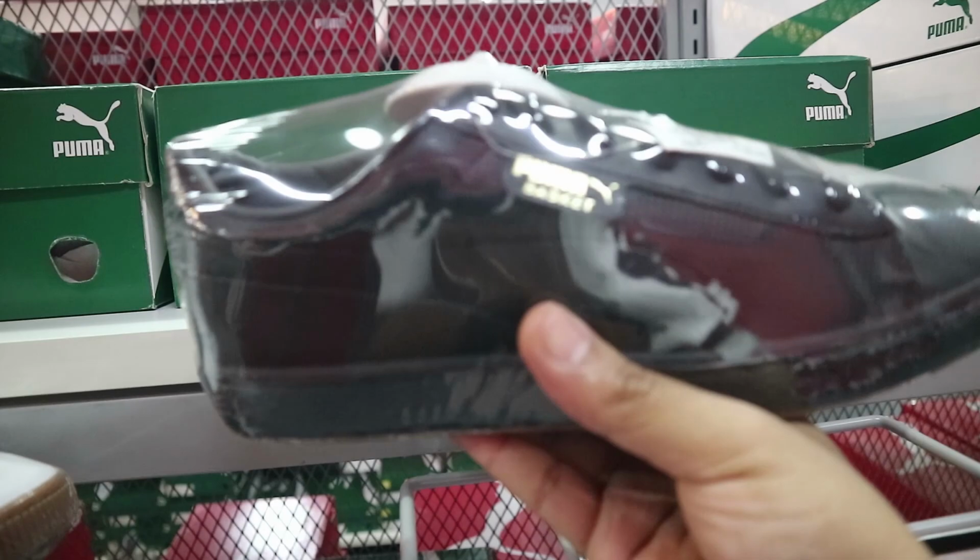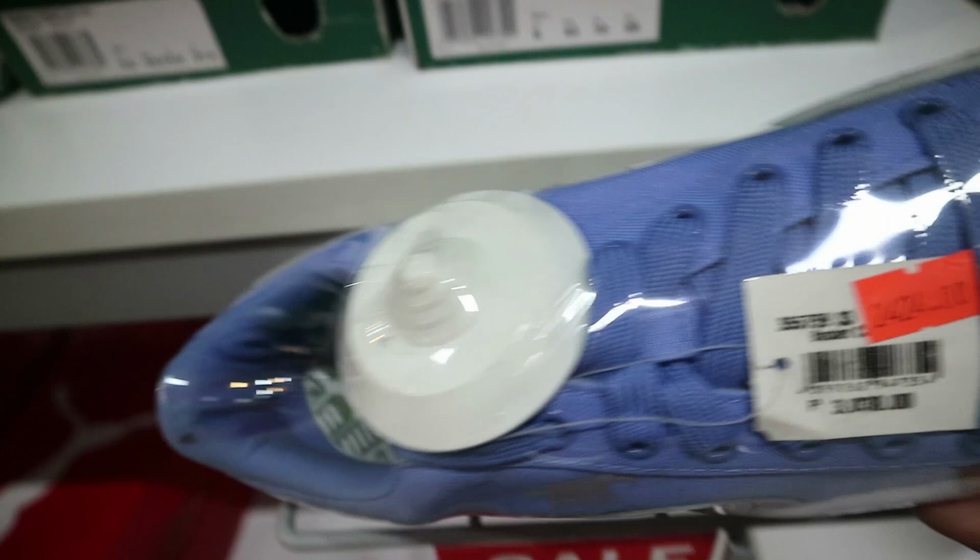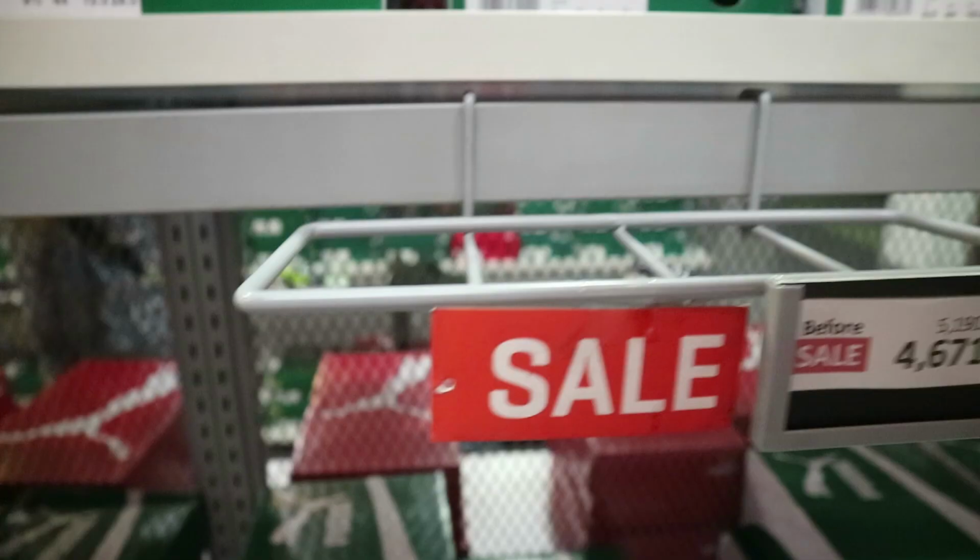Puma basket na white, Puma basket na black. Wow, para maganda pang office to ah. This one sells for 4,550 pesos. Another Puma basket, or in the blue colorway. This one is a Puma basket and it's on sale for 2,424 pesos. This one is called Match, Puma Match.